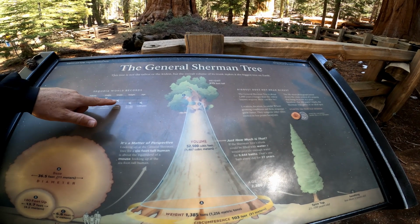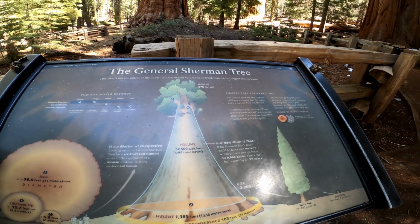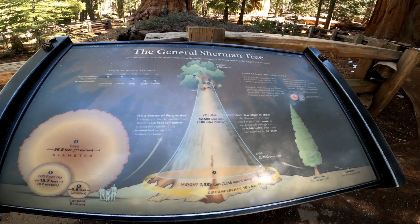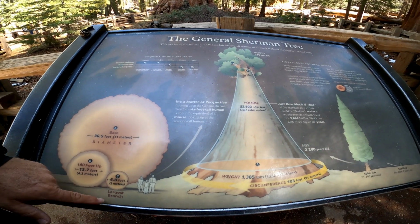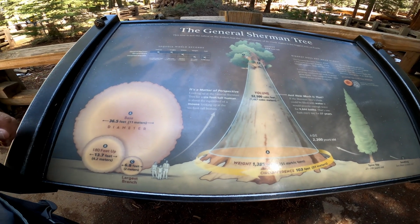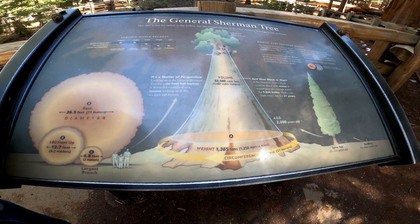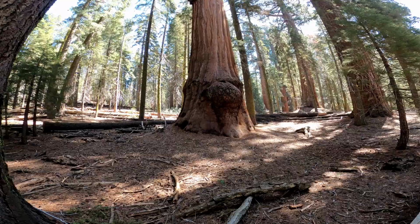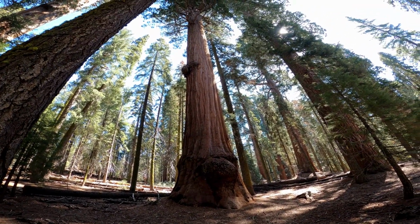General Grant is definitely wider. This is the volume and weight. This is the base, and the base is 180 feet up. Is it still 13.7 feet? And the largest branch is almost 7 feet wide. Whoa! That's almost like one big tree. That's how many cubic meters the volume is. Wow. That's massive.